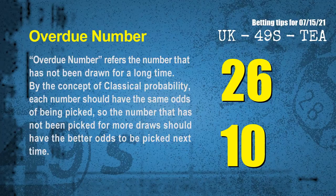The final information for you is overdue numbers. An overdue number refers to a number that has not been drawn for a long time. Also, by the concept of classical probability, each number should have the same odds of being picked, so the number that has not been picked for more draws should have better odds to be picked next time. After counting thousands of results before, we find out the most overdue two numbers for you, which are 26 and 10.